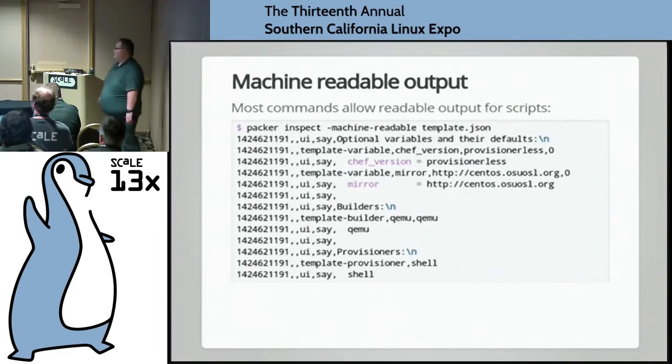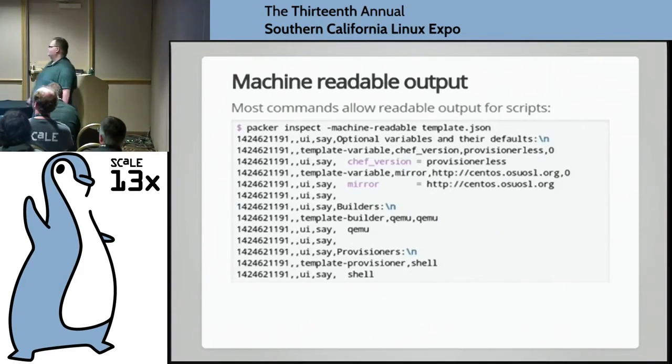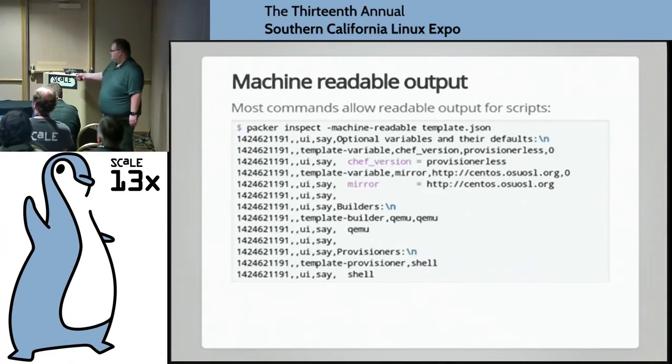It also has machine readable output for about any command that you use. So in this case, when I'm doing the inspect command, it just prints it out basically as comma separated output. So it makes it a lot easier to manage with scripts and so forth. So it's pretty handy.